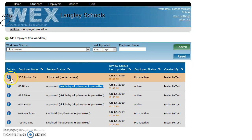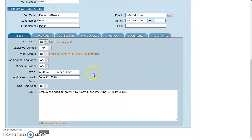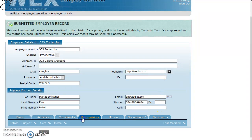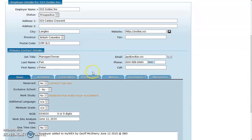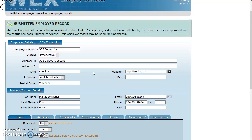So if you want to take a look at more details, you can click on the details. You will be able to read anything in any of the sections of the employer, but at this point in time, you won't be able to edit anything. If you do need to edit it, check how to change a newly submitted employer video.